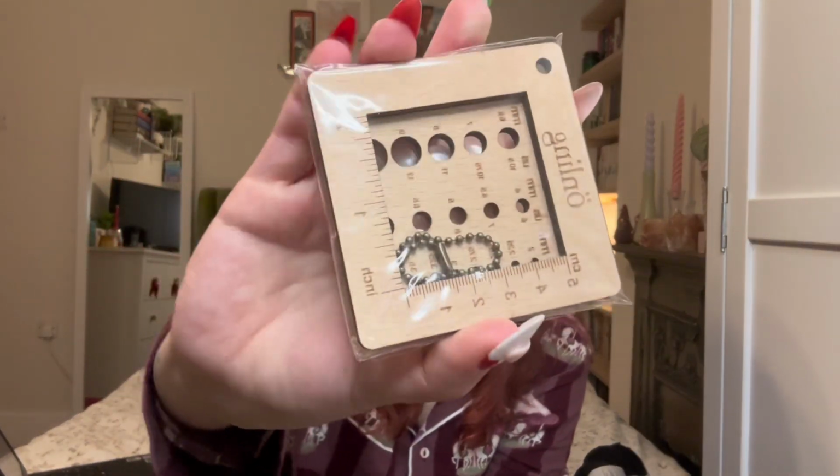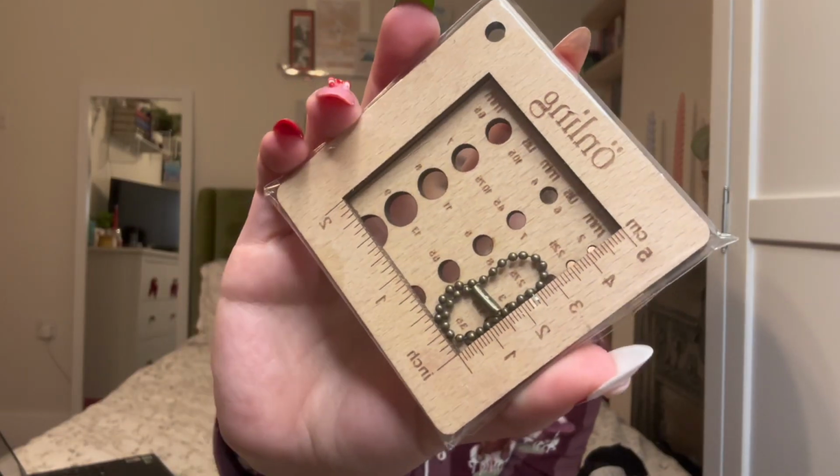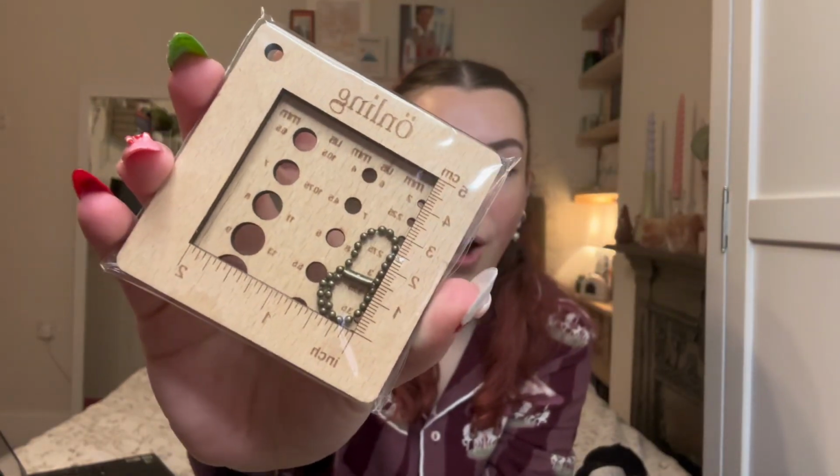And then the little notion this time around is actually quite cool. It's one of these little squares, well there's 2. One of them you can use to measure what size your needle is, and then this one's a half gauge swatch kind of thing. So that is actually quite useful.